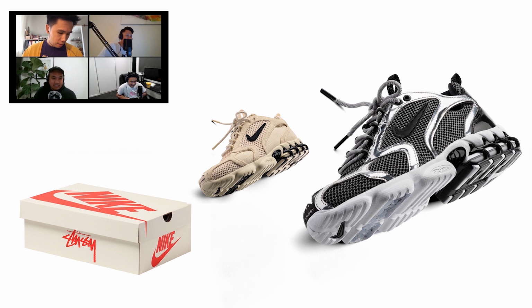Would you cop or drop this? They look like trainers. Creamy trainer and a silvery black one. Nah, I'd drop, but I'll cop the box. The box is nice. Yeah, that's why I put it in there. The box is really nice. Yeah, just the box. No to the shoes.